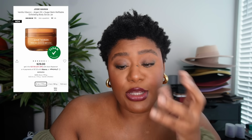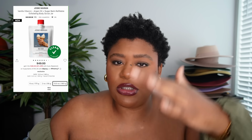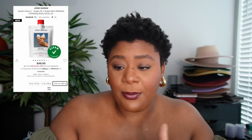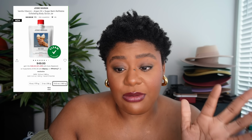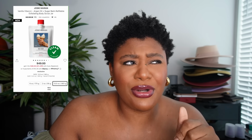So they came out with different sizes, but the one that I want is the one that's in the jar. Let me get the jar first, and then if I love it, I'll get a refillable. Like, why are you only showing me the big refillable squeeze packs? I was very confused. Like, where are the products that I'm seeing? I'm not seeing it on the app, but the app is showing the big squeeze bottles, whatever. And she's really like revamped her body products. I've tried like a butter or two.